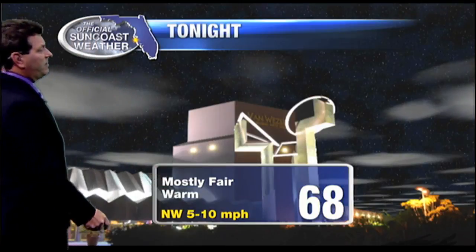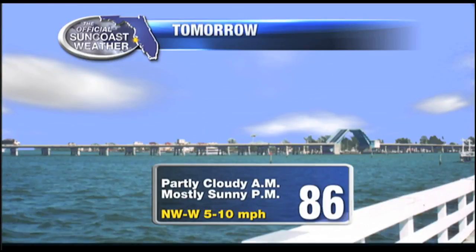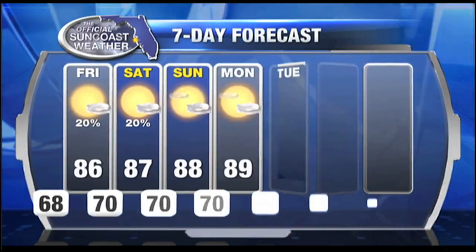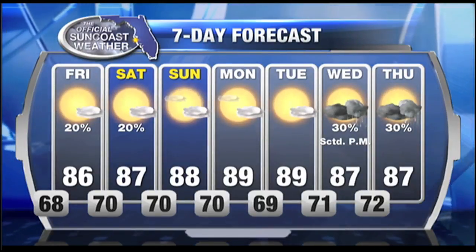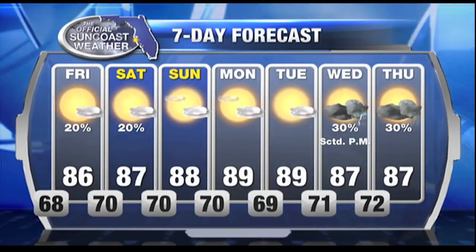So tonight, mostly fair, warm, 68 for your low. And then tomorrow, partly cloudy in the morning, a few clouds just kind of hanging around in the morning. Not as many as we saw today, I don't think. And the extended forecast does call for nearing 90 on the weekend and a slight chance for scattered storms, mainly in the afternoon, Wednesday and Thursday.